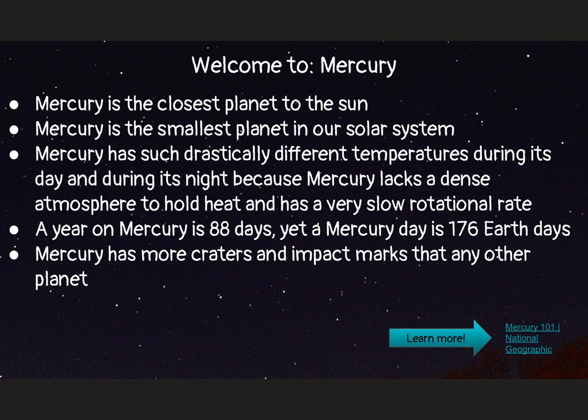All right, so welcome to Mercury. This planet is closest to the sun. It is the smallest planet in our solar system. Mercury has drastically different temperatures during the day and night because it lacks a dense atmosphere to hold in heat. It also has a very slow rotational rate, meaning its days are going to be longer. A year on Mercury is 88 days. Yet a day on Mercury is 176 Earth days. Mercury has more impact craters and impact marks than any other planet, which makes sense since it's closer to our sun, which draws everything toward it due to its immense size and gravity.